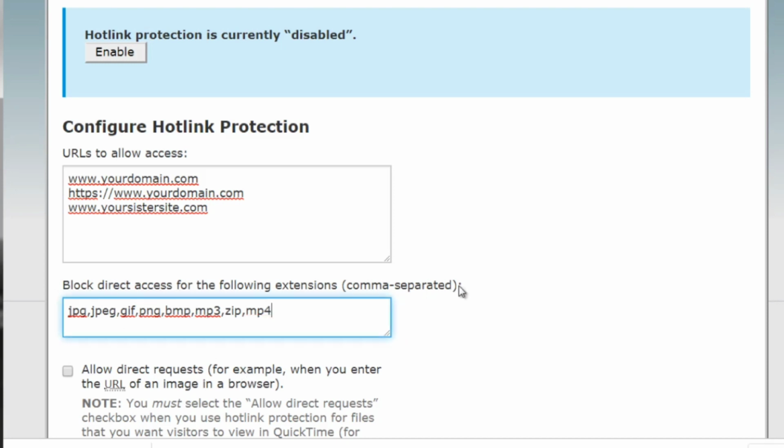And the way you find that out is simply by going to your Mac or your PC, and it'll tell you the extension. And you simply enter that here. And that's it. All you have to do is that. And once you're done, you just click enable, and that's it.